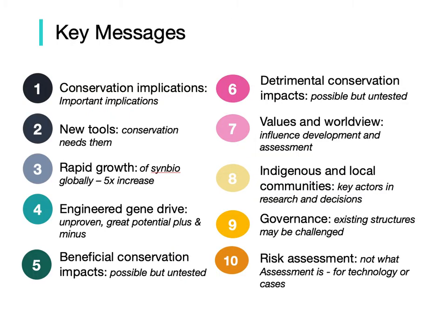The assessment lays out 10 key messages, and I'm just going to briefly describe them here. First, that there are important conservation implications for these tools that really need to be considered. Second, that conservation needs new tools. The current ones that are being deployed are not sufficient to meet the international goals, both in scope and in pace. Third, that synthetic biology itself as a field is growing extremely rapidly with a great deal of investment throughout the world.